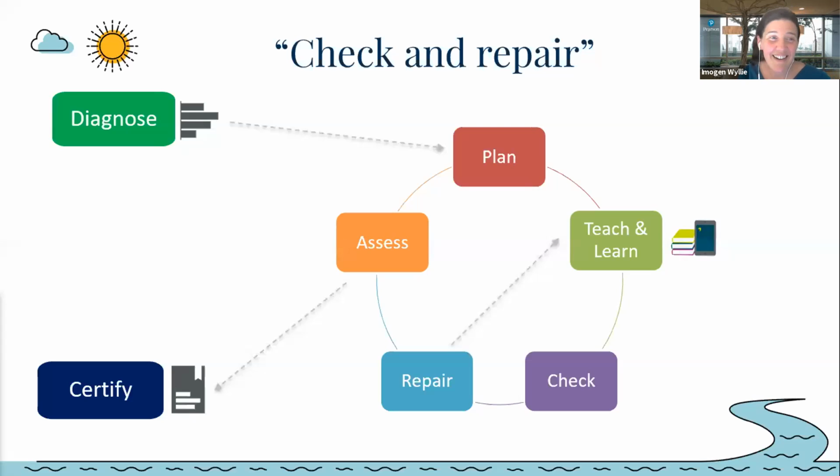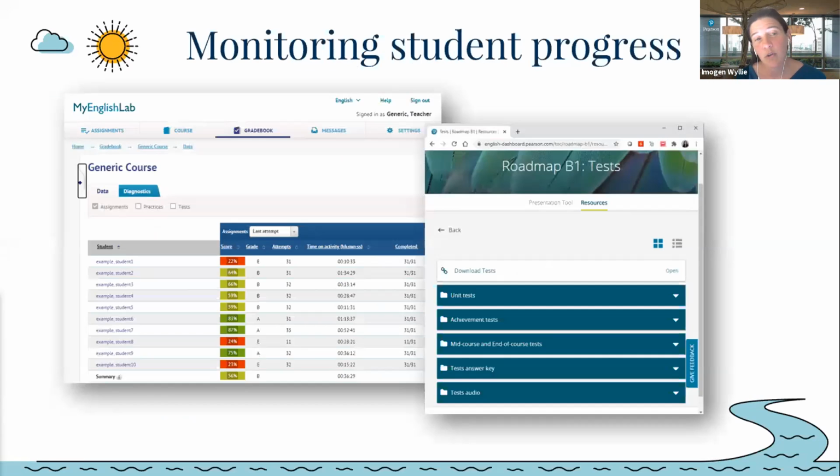So we've talked almost entirely so far about planning at the beginning of a course, which is important, but you'll be getting information all the way through the course about your students' abilities and progress. So in Ellie's teaching and learning cycle, that would be the check and repair phase. In any course, there are ongoing opportunities to check progress, whether from your own observation, and yes, it is important, as people were saying at the beginning, looking at data from homework assignments or setting course tests.